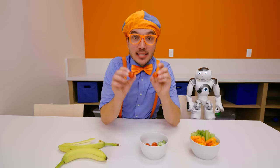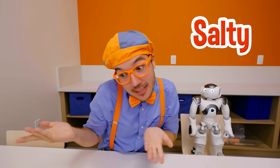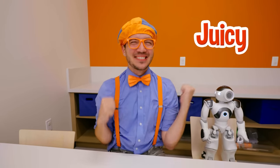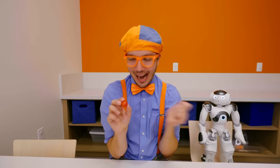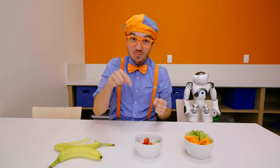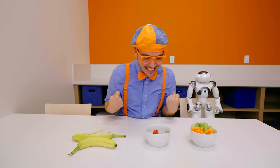Whoa. Let's try some tomatoes. I wonder what these tomatoes will taste like. Whoa, those tomatoes have so much flavor. They're kind of salty, and they certainly are juicy. Yeah, they have a very interesting taste. And look, they kind of look like little bouncy balls. Boing, boing, boing. Bounce, bounce, bounce. Whoa. Those are fun to eat.